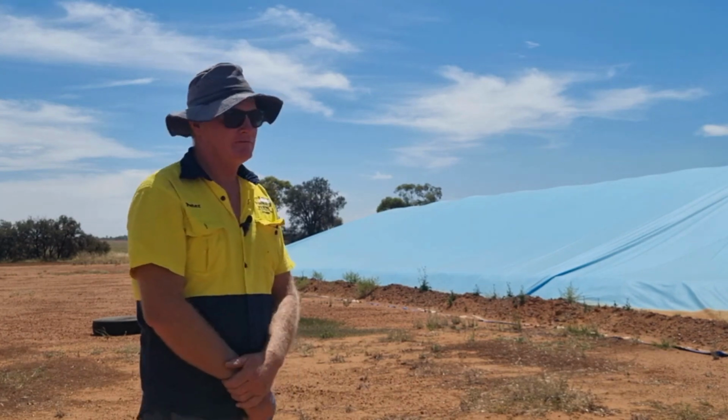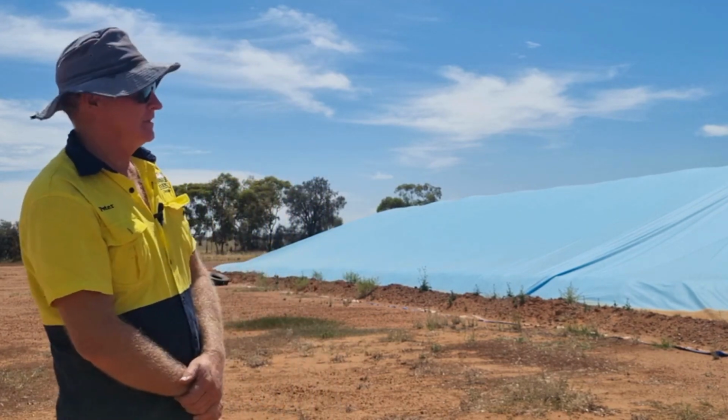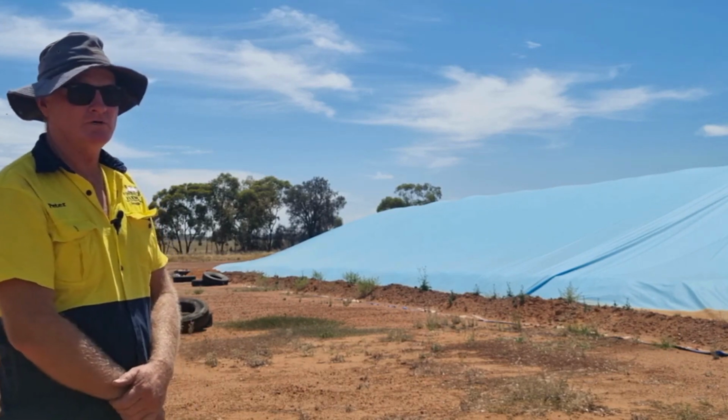outload. It's pretty important to have a good fall on the site so that any heavy rain can get away quickly, and we're lucky enough here that we have got a few spots that we can put them, and the water drains off really well.